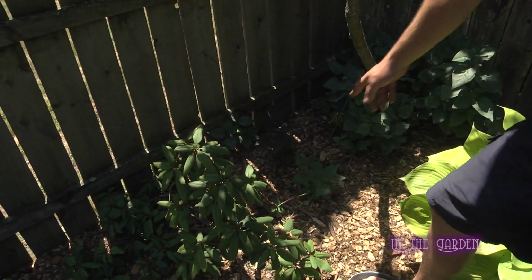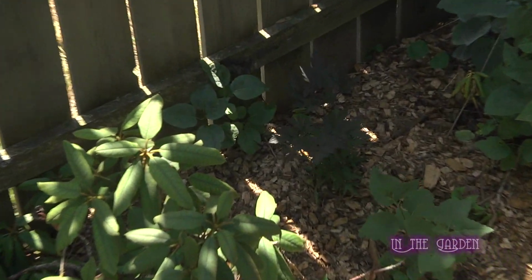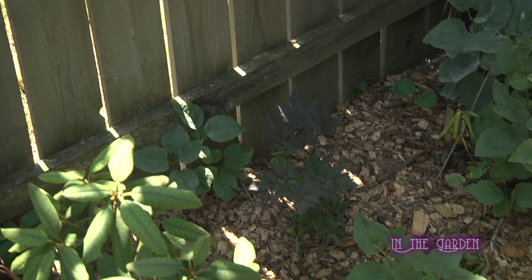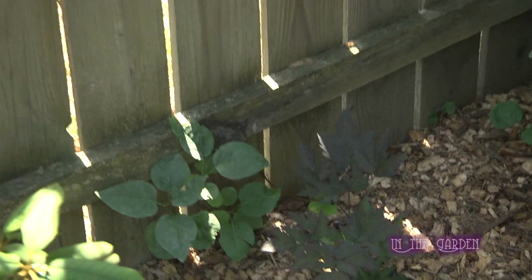This little purple guy back here is a new bugbane. Oh, bugbane. Cimicifuga.